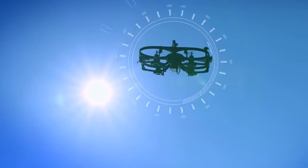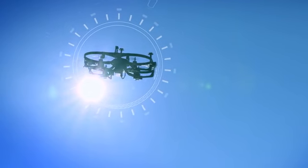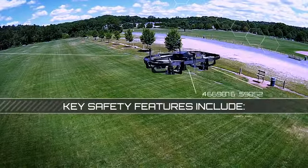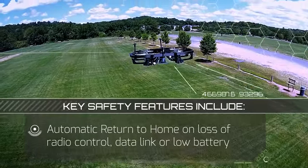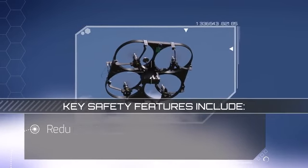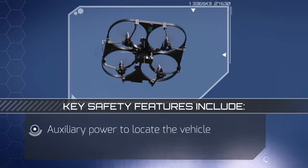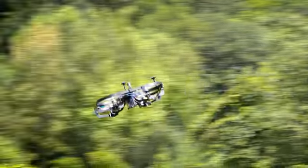Safety has been at the center of our design since day one. We want to make sure the people and property around you, as well as your investment, are protected. Key safety features include a virtual GPS fence, automatic return to home on loss of radio control, data link, or low battery, dual control links for redundancy and new pilot training, redundant GPS, compass, and power, and auxiliary power to locate the vehicle.